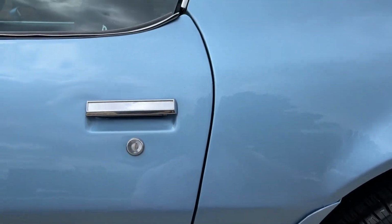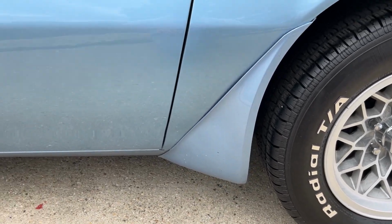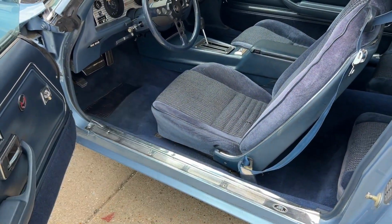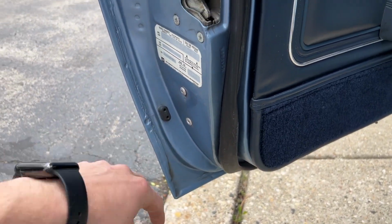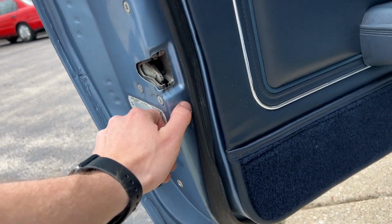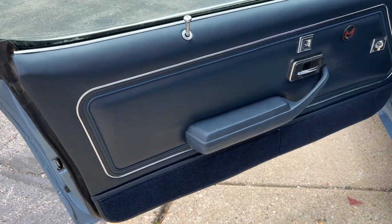And again, you see nice fitment here. And again, as always, a couple marks down here. Seat covers are new, front and rear. Door panels are new. Carpet is sort of new. Anyway, once again, a really just rust-free car, how nice the finish is in there, with both stickers, which I did take pictures of. That stamping right there. And again, new weather stripping.